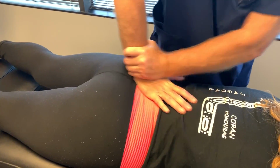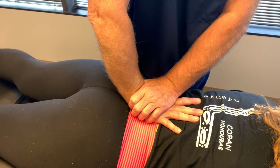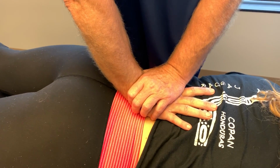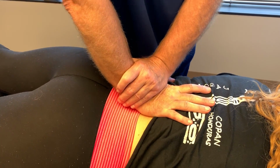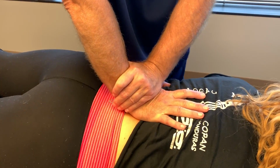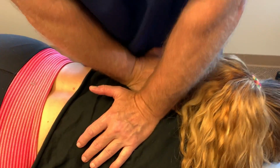That sacrum, straight P to A and superior to inferior. L5, straight P to A. L4, straight P to A. And as I work up the lumbar spine, you see the angle on my arm is changing the line of drive. Those are sore, aren't they? Yep. That's it. Yes, ma'am.